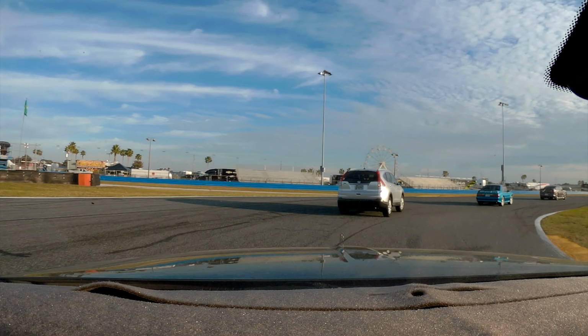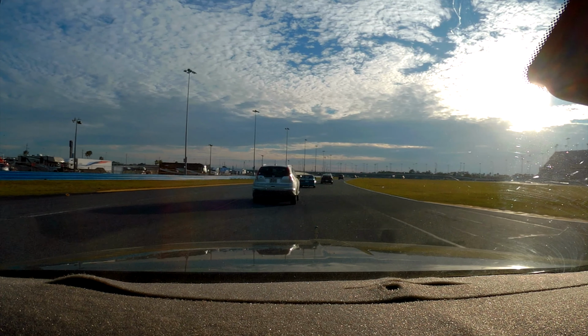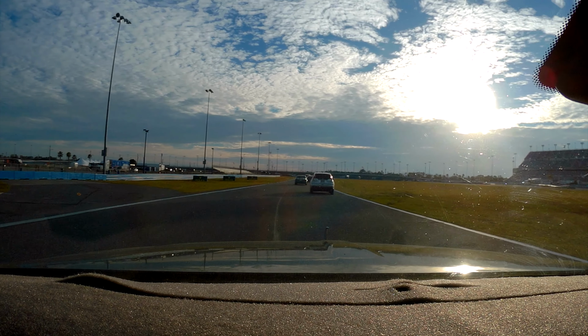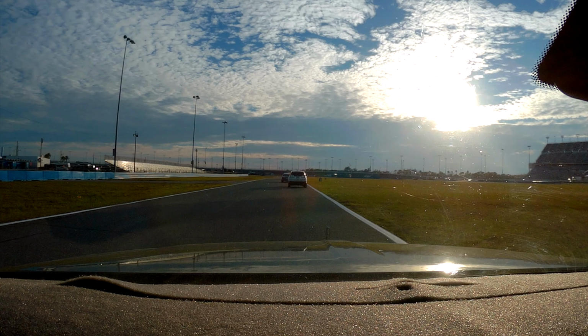No tire chirp. These are good Michelins. I splurged and got the best of the best of the best for these. But this thing handles really well, and it leans a little bit because it's a big heavy boat of a car, but that's to be expected. And so this is the race course.